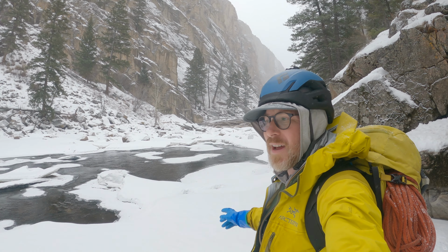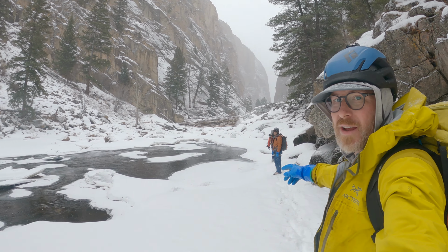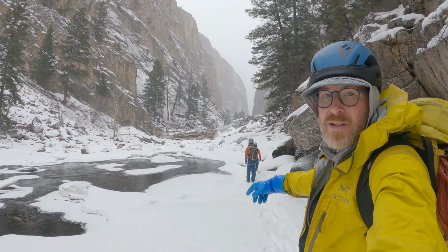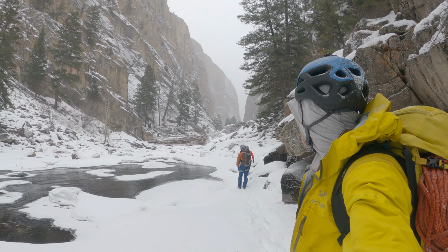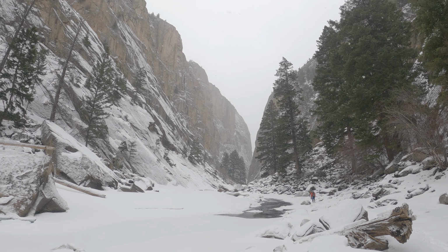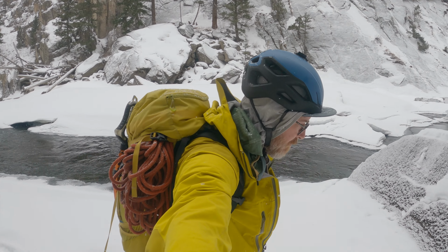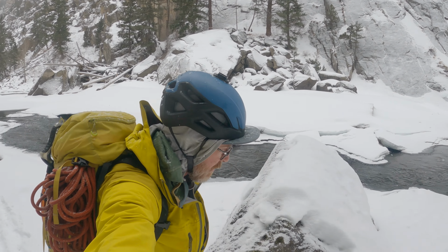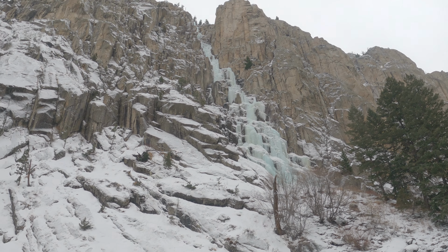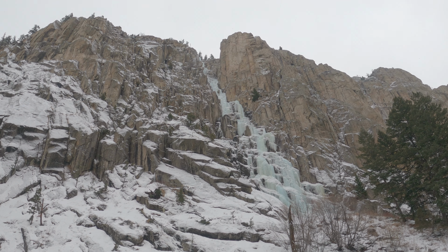We've made it down to the river, and now we just gotta head downstream a little bit and cross over here at this log jam. And the climb should be just right down there. Here's the climb. She's beautiful.